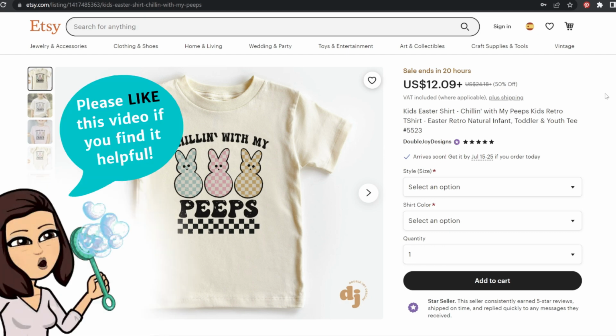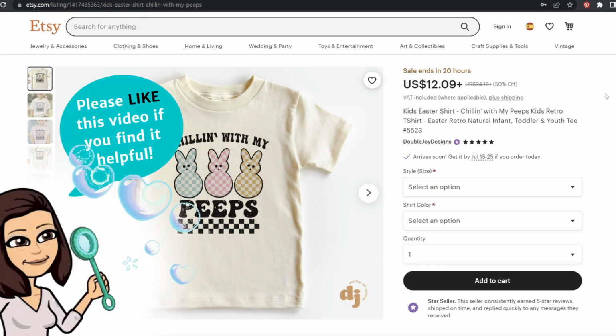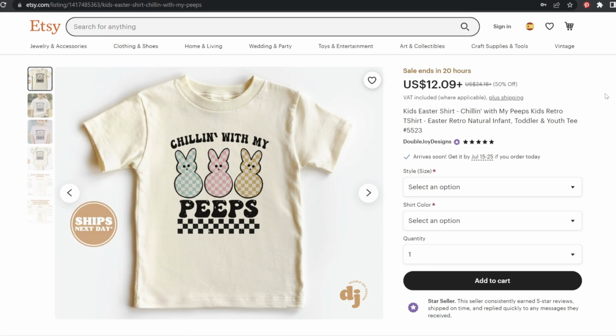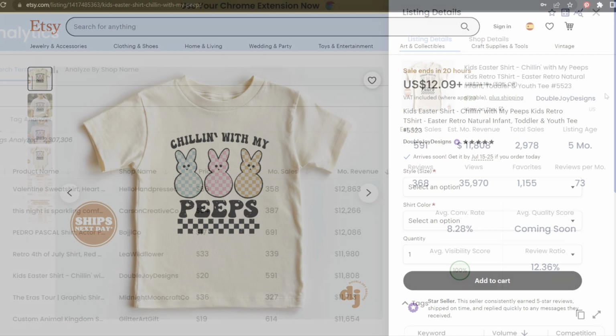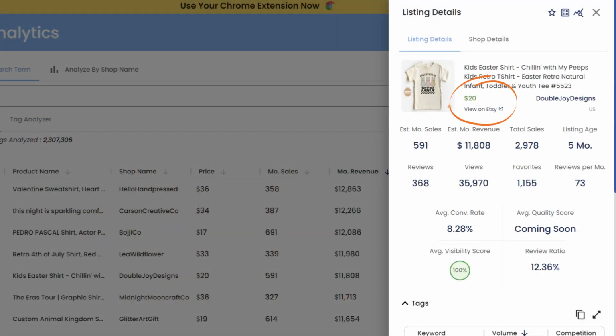It's funny and it's really, really cute, but Easter's over, y'all. Easter was months and months ago. So to be looking at bestsellers in July and seeing this so high up on this list is super cool. FREEBIES put this at a $20 price point, selling 591 times a month, which is nuts all by itself. That number alone is astonishing to me, and bringing in $11,800 a month.